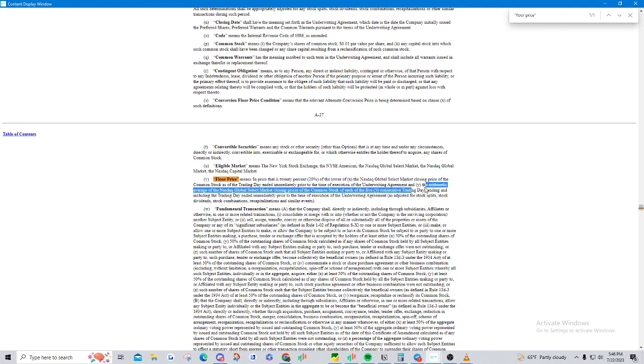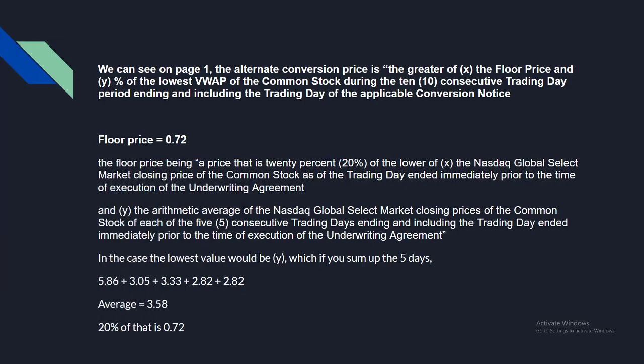The lower of Y, the average of the prior 5 days. So in this case, I got the value 72 cents. I might be off by a cent or two, since I did it quickly, but let's keep that in mind: 72 cents, right? The way I got that is the average of the last 5 days here. I guess this is correct maths I did. It is 72 cents, all right?